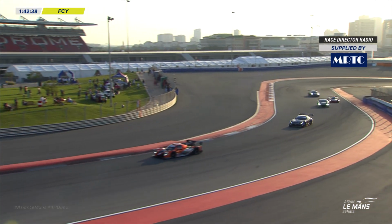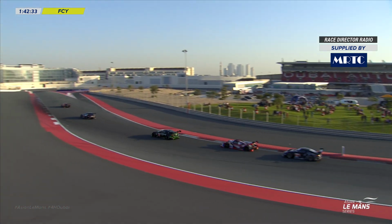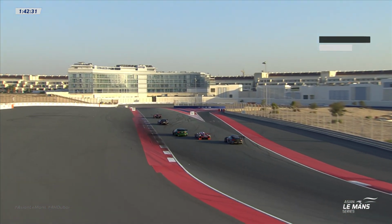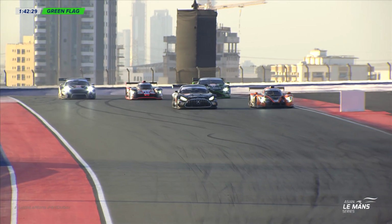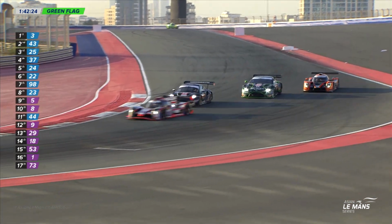Now it's going to be go time again. Drivers are really going to have to get back up to temperature, really going again. And we are back to racing. Full course yellow removed. Full course yellow removed. Thank you. And as you say, a trouble for the 29. Couldn't get back up to speed. Couldn't get it off the speed limiter.